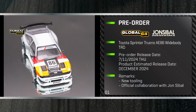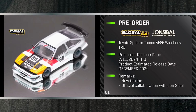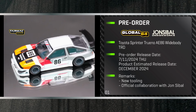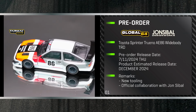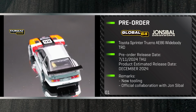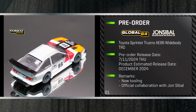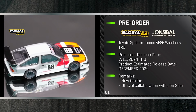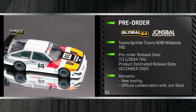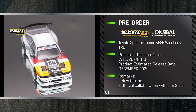And like I said, huge props to John. Special shout out to Pat as well for putting this whole collaboration together, and just really happy to see the first model now coming to life. So this is the very first one with the very cool retro TRD livery, and this is part of the Global 64 line. Target release will be in December.